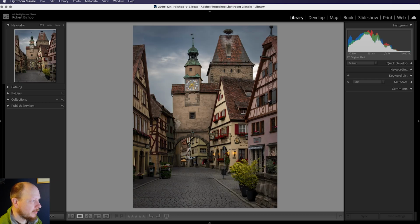Here's yet another one from Germany. This is at Rothenburg ob der Tauber, which is a fantastic little medieval town. And it's not often empty like this, and in fact it wasn't empty when I got this shot because I've removed some people from this. But I did wait quite a long time so that it would be as empty as possible.